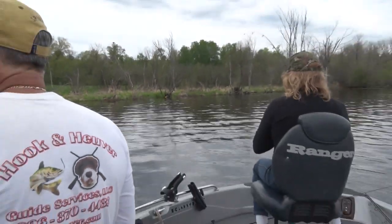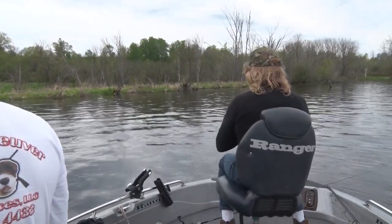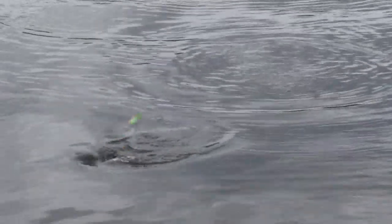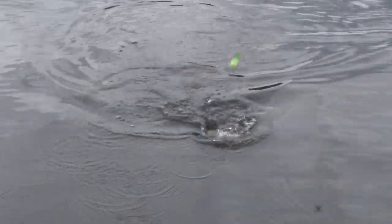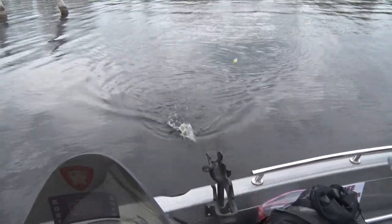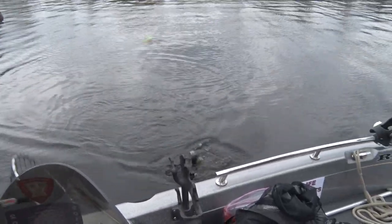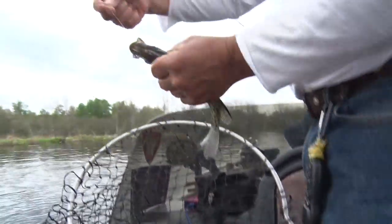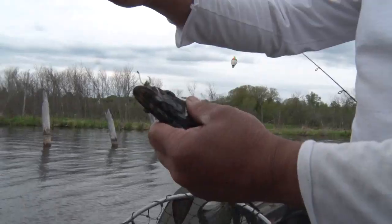You got it. That's a better one. Oh, and I got one down here too. I lost mine. No, that's not a better one. That's where the hook catches them. Okay, that's where they end up with the circle hook.